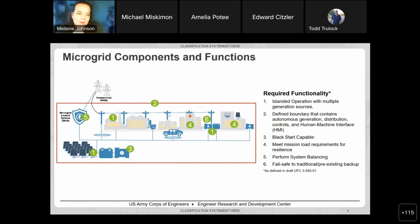Okay, so we've talked about why we need microgrids at our installations. From here, we can start to talk about what these things are. Now we've established that we need to build them, so what do they contain? This is pulled from the draft microgrid UFC. You can see the number down there if you want to look it up on the Whole Building Design Guide.